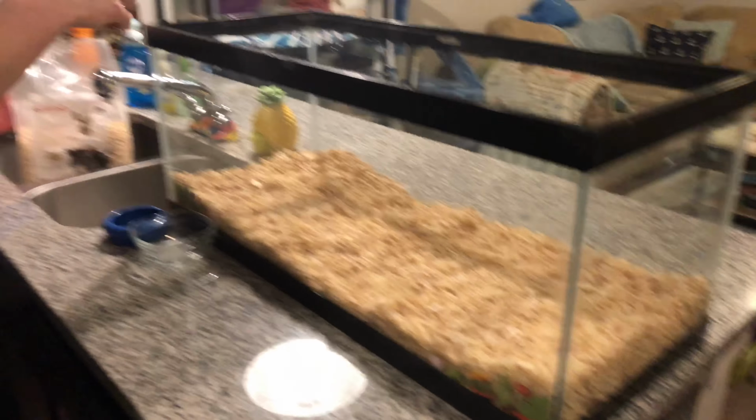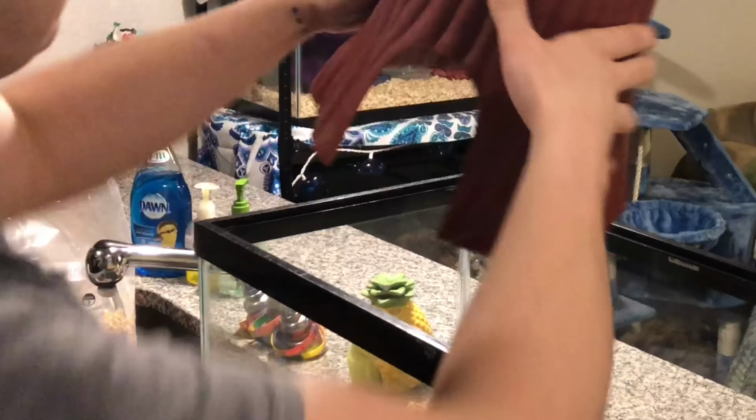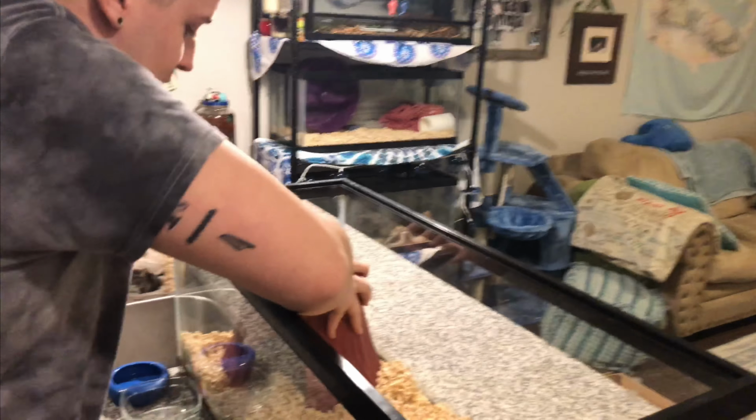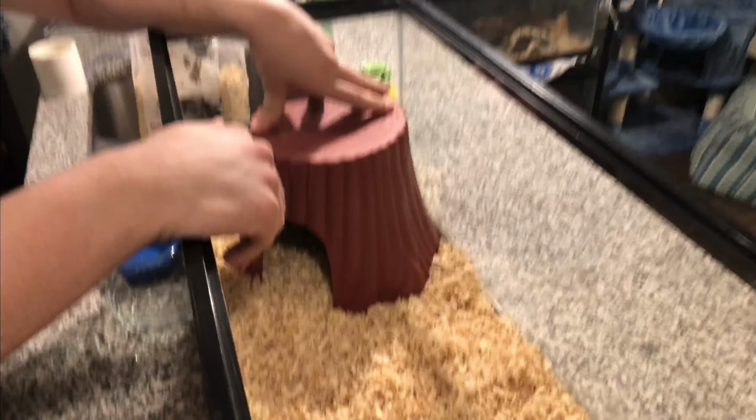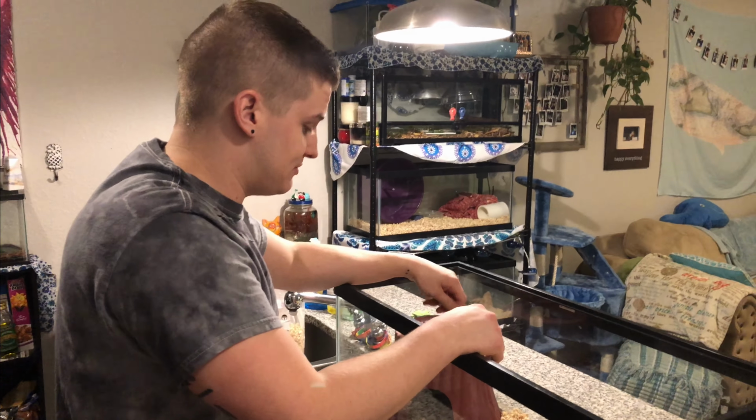So next we're gonna add our hide. We're just gonna use this hide we got. Some hedgehogs prefer a hide, some prefer to go into blankets or scarves, fleece. Sometimes you can use your shirt if you want them to become more familiarized with your smell.